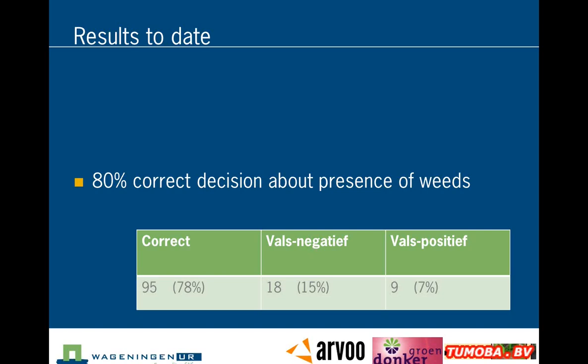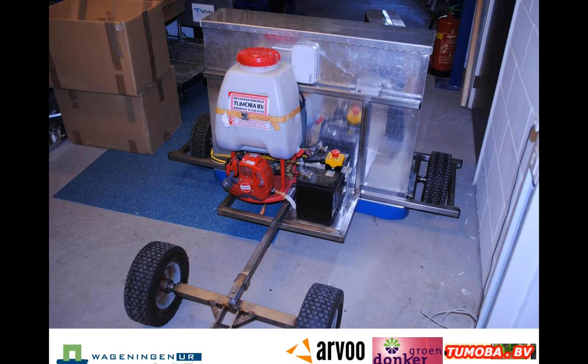And so we are able to, and here's some Dutch left over in my slide, get about 80% correct decisions about the presence of the weeds. To be precise, 78% correct, 15% false negative, and 7% false positives. We talked with field managers about these numbers. They said, well, if you can tackle 80% of the weeds, we're very happy, because we do this every year, and this will keep it under control. And it would mean, of course, that you use an awful lot less herbicide.